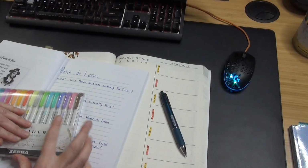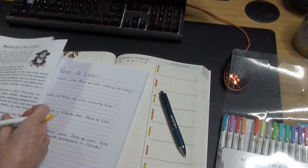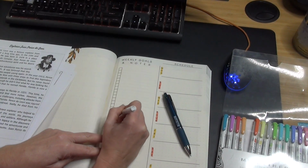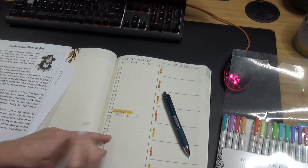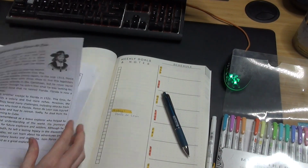All right, so I've got my little Zebra liners here. I'm just sticking with these fall colors. So I am going to go ahead and highlight this history here because I think it's cute. And then I have that we are going to be doing that. So I have this already printed off.